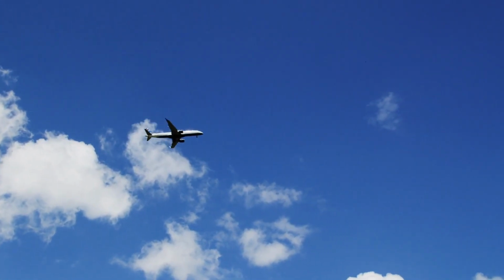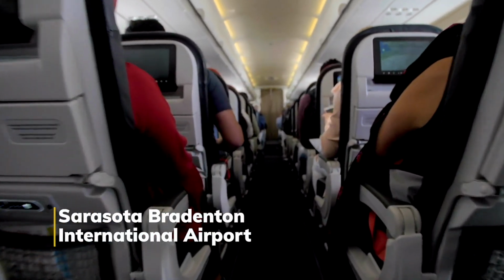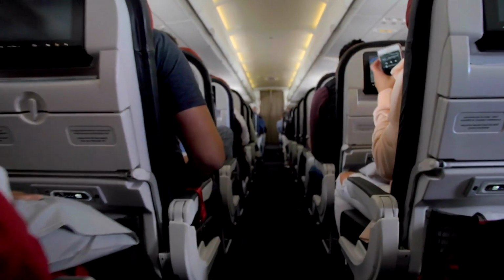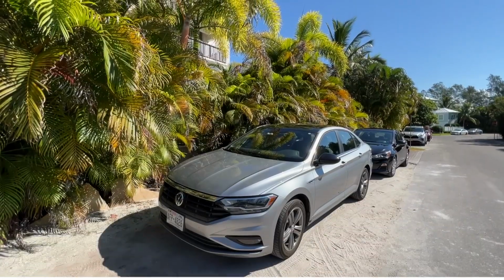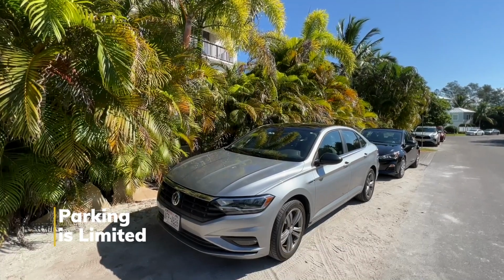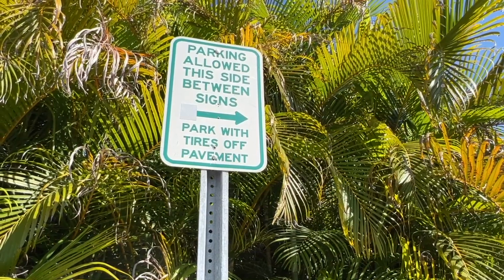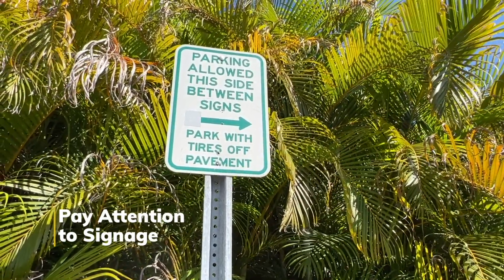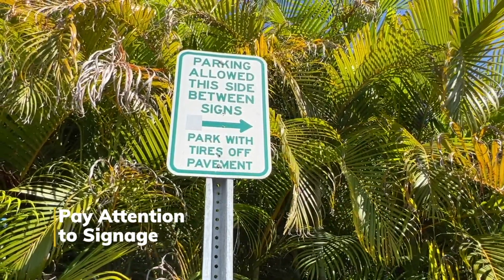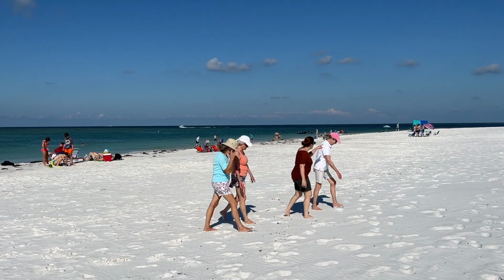If you choose to fly, the nearest airport is the Sarasota-Bradenton International Airport, about a half-hour drive away. Parking on the island is limited. Arrive early in the day to snag a good spot where parking is allowed. One of the biggest pieces of advice I can give you, pay attention to signage on residential streets to know where you can and can't park, especially if you're spending a few hours at one of the beaches.